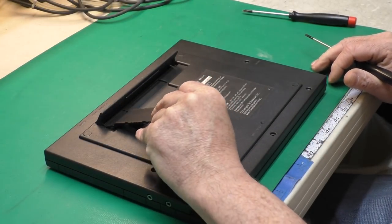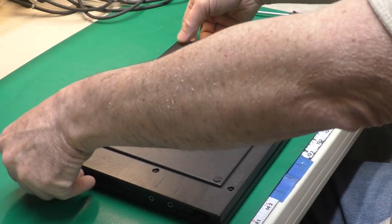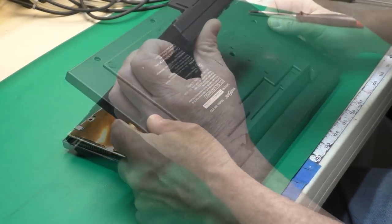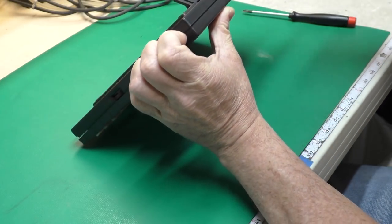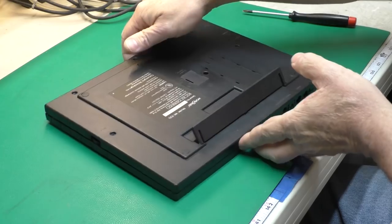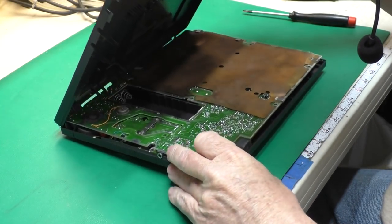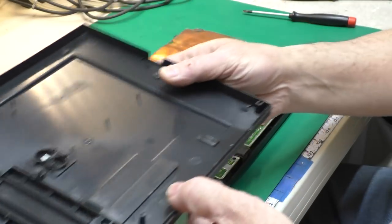I don't see any screws in there. Oh, that just lifted up quite easy. It looks like here, here, and here, there's some catches. Can't really see though. Okay, that just kind of rotates off. That looks kind of nicely done. I'll set that aside.